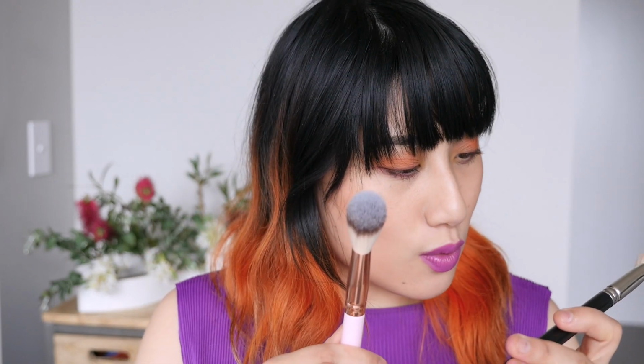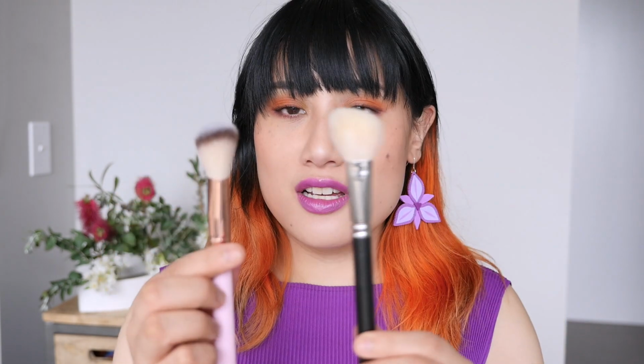And then we've got this one, which is an angled powder brush. It does remind me of this MAC brush. This is the MAC 168. It's pretty much rubbed off, but it has been engraved. So similar, but obviously this one is taller. This one is not synthetic versus this one.